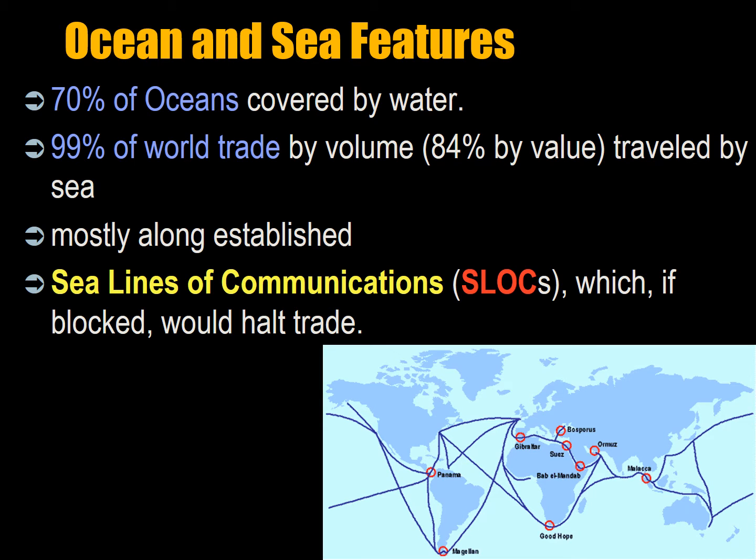When we're focusing on strategy, we're focusing on the use of naval power to achieve strategic goals that extend from the country out to sea. 70% of the Earth's surface is covered by water. 99% of the world's trade by volume and 84% by value travels by sea, mostly along predictable and established sea lines of communications, sea locks, which, if blocked, would halt trade. In the graphic, you can see the major choke points where naval movement can be halted by control of land, either by land forces or by coastal artillery in the form of cannon or patrol vessels or land-based rocket systems.